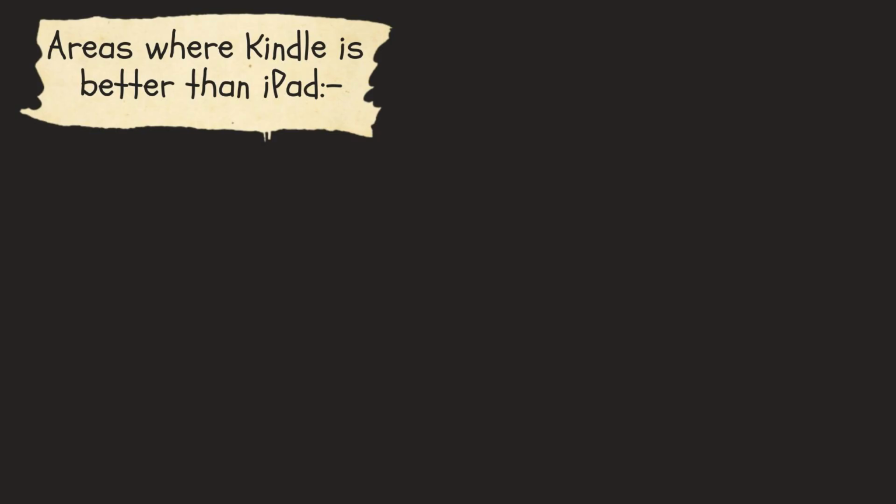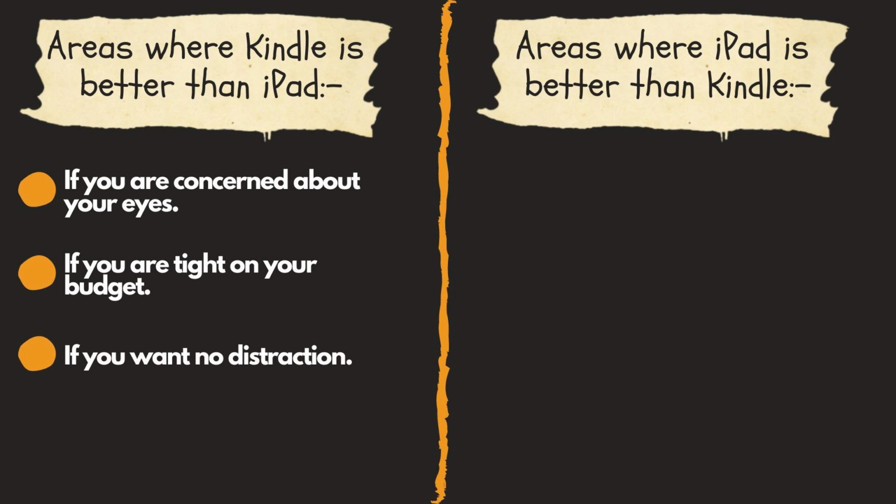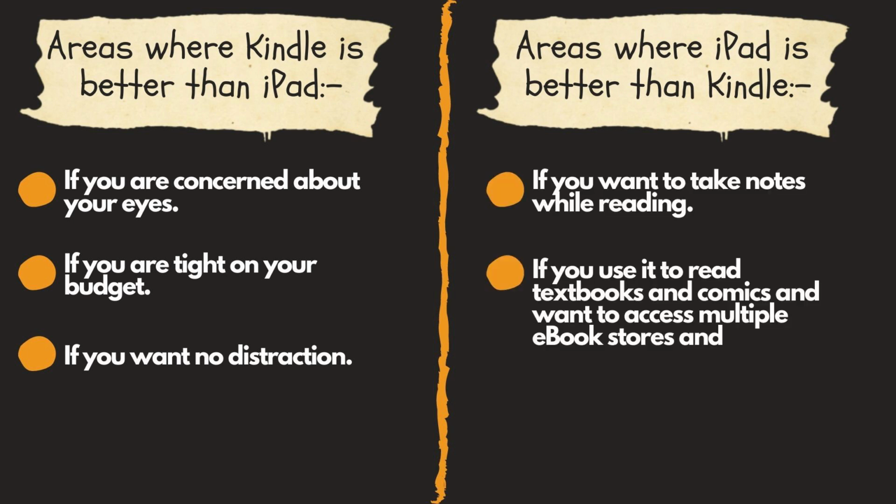So 3 areas where Kindle is better than iPad are: if you are concerned about your eyes, if you are tight on your budget, or if you want no distraction. And 3 areas where iPad is better than Kindle are: if you want to take notes while reading, if you use it to read textbooks and comics and want to access multiple ebook stores, and if you listen to audiobooks.